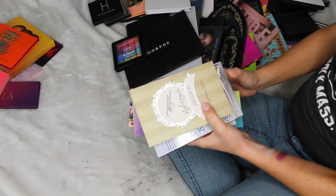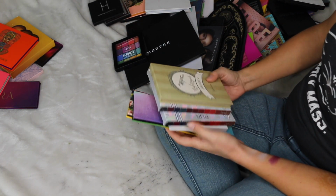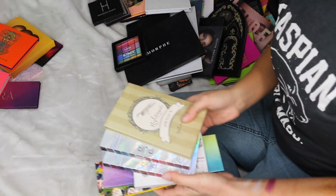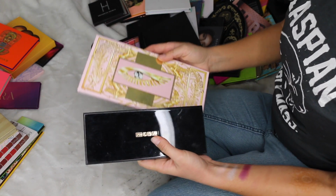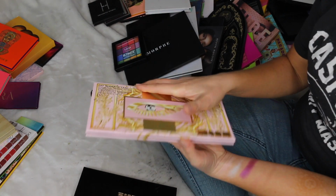Here are most of my P palettes. Nope, this is the rest of my P palettes. Let's start with my main P palettes. So these are my 2 Pat McGrath palettes. I'm wearing one of them on my eyes today. And I'm wearing this on my eyes today.